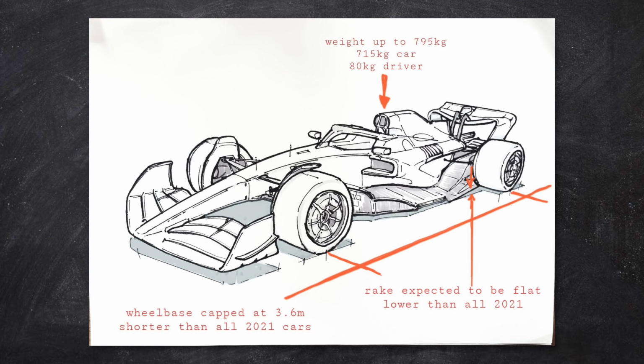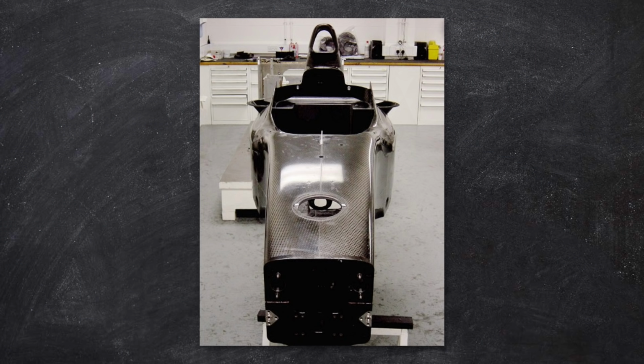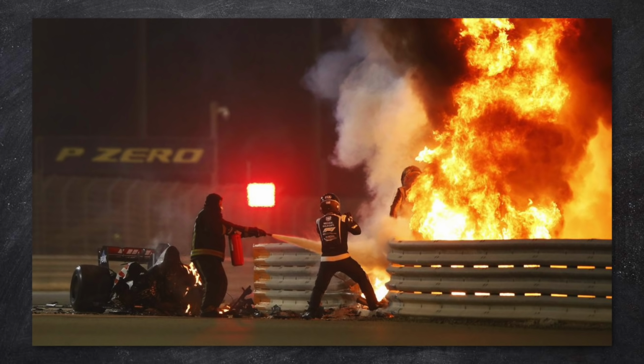Then there are the overall numbers. The cars are 38 kilograms heavier for 2022. That's to incorporate the new wheels and tyres, as well as some more safety stuff, particularly as a result of Grosjean's crash. The fuel cell is now fitted in the car completely differently. Now, heavier is never normally better in a race car, but these changes are for good reasons. So I guess we'll allow heavier F1 cars.